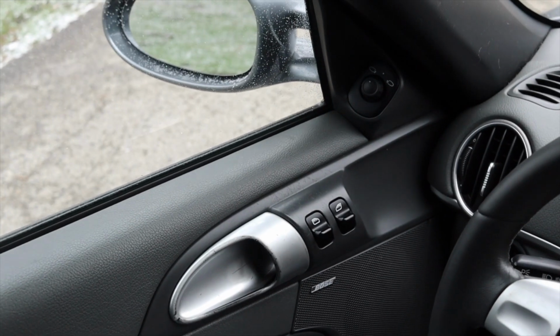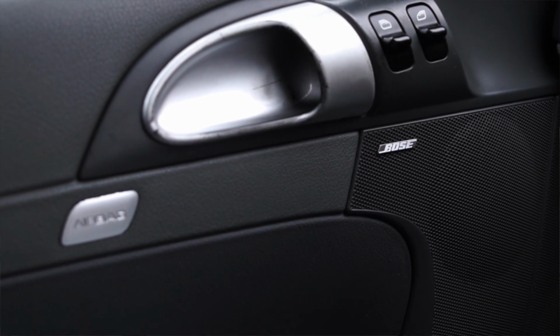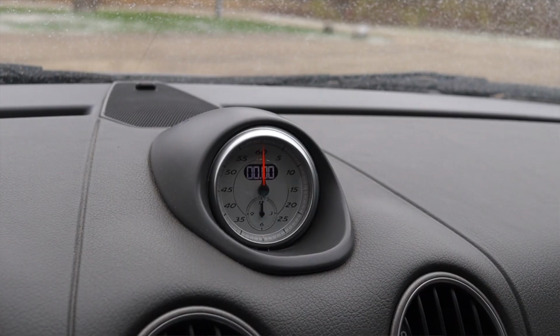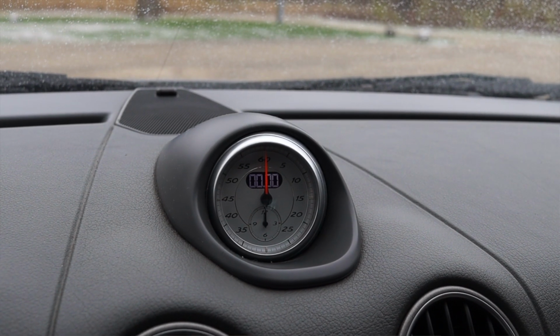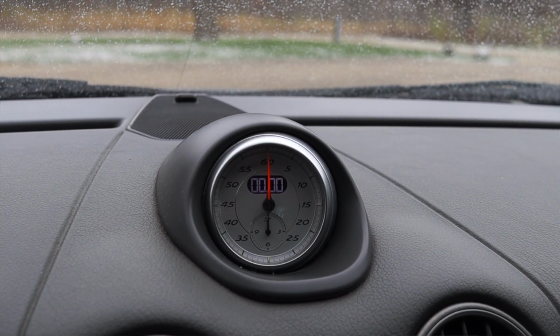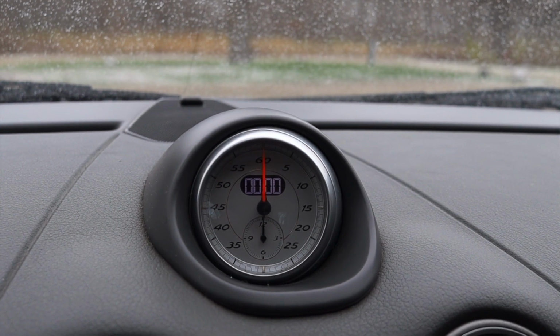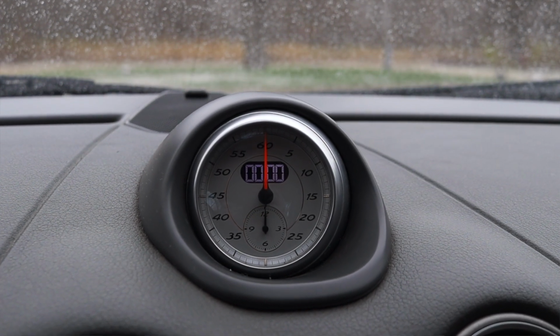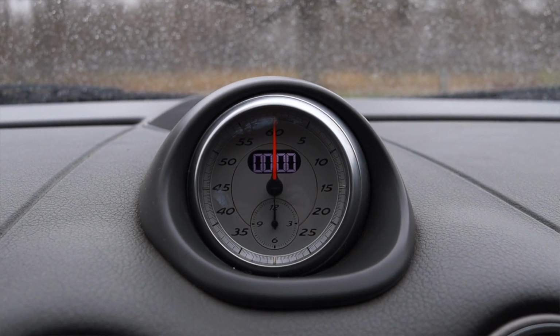On the door, we have power mirrors, power windows, and a Bose speaker, along with an airbag. Very nice for 06. Moving into the center, we get our clock. Absolutely love this. Porsche, again, always does a clock in their vehicles, and they match the gauges. So if this vehicle had black gauges with yellow needles, the clock would have a black face with a yellow needle. So I've always loved that attention to detail from the Porsche company.